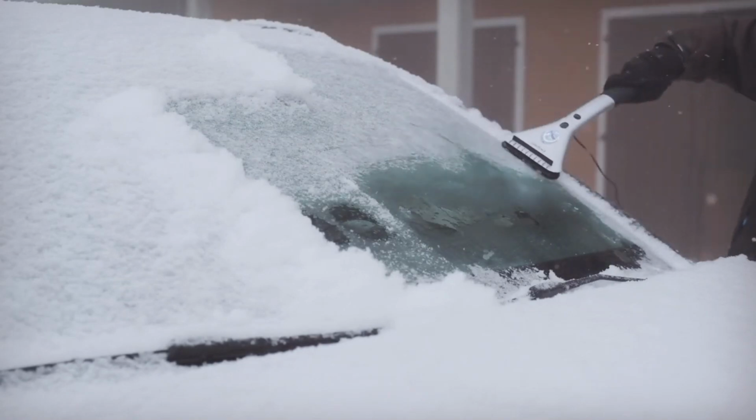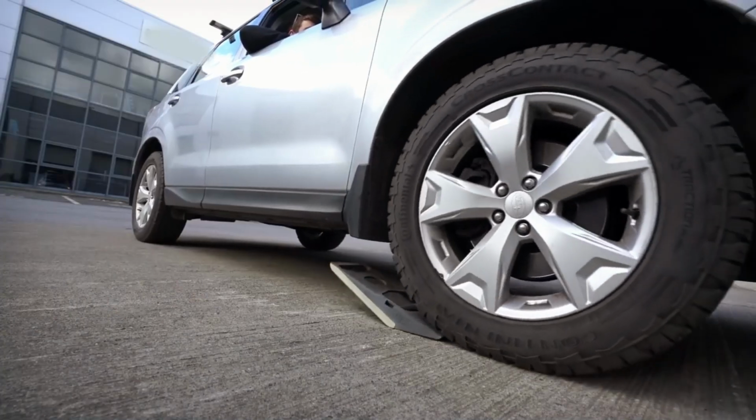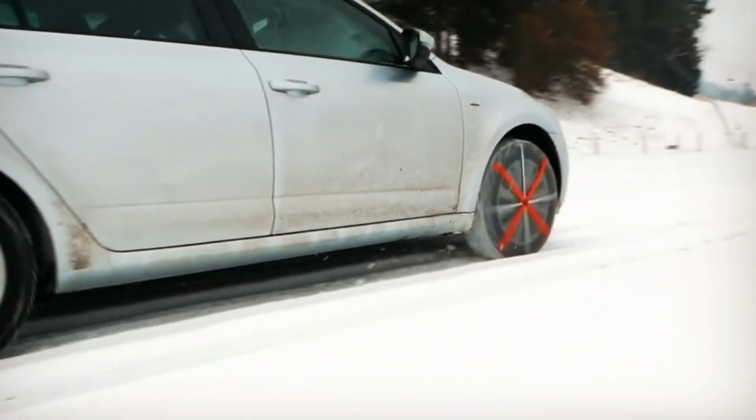Let's conclude this exploration now and prioritize driving smarter, safer, and cozier through the frosty season ahead by using these amazing inventions. So, which of these inventions catches your interest for your winter driving routine?